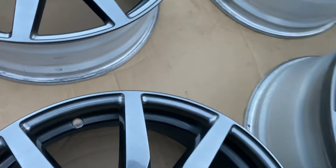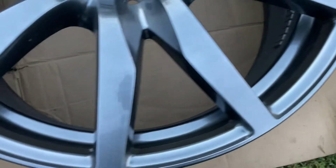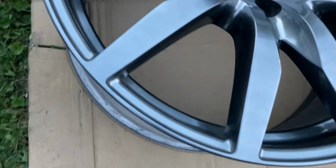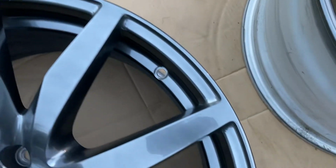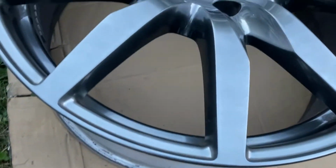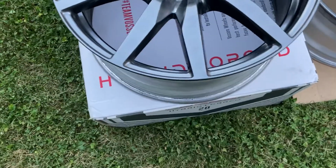All right, front wheel number 1. So this one is near mint as well. Front wheel number 2. And none of these wheels have any cracks, bends, welds, no repairs. You know, these are as good as can be. That's why I've paid for them.